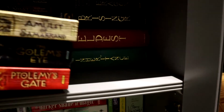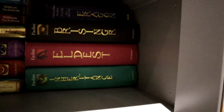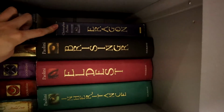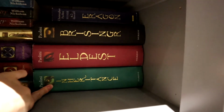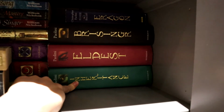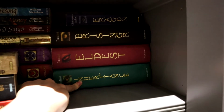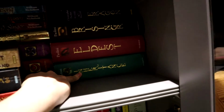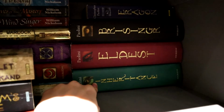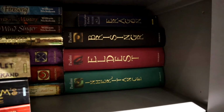Then behind those we have The Inheritance Cycle by Christopher Paolini. So we have Eragon at the top, and then I think it goes Eldest, Brisingr, and Inheritance, which I don't know why I've got them round in that order. That's really annoying. And I have the feeling that I've read Eragon, Eldest, and Brisingr, but not Inheritance, or maybe I can't remember. But I enjoyed this series when I first read it when I was younger.